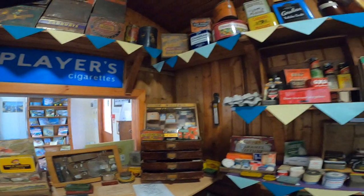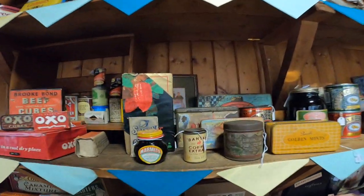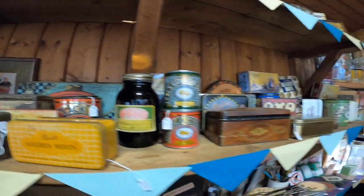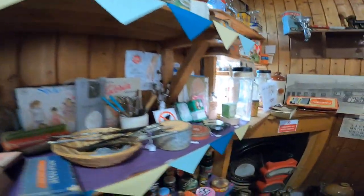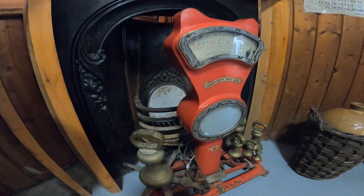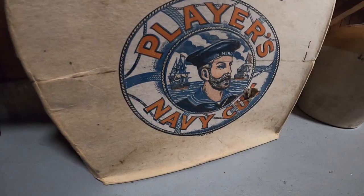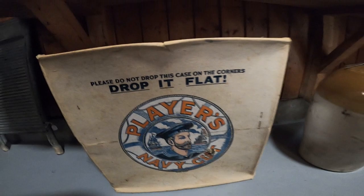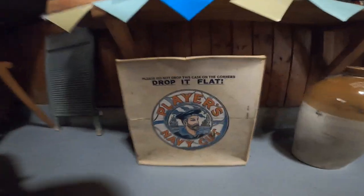Similar to kind of the stuff that we find in some of the old houses that I explore abandoned. This gives you an idea of the stuff in the houses. Look at that, folks, the old players box. The old cigarette box, folks, check it out.